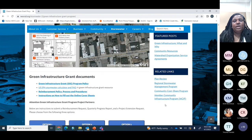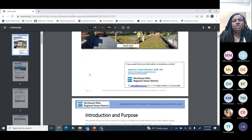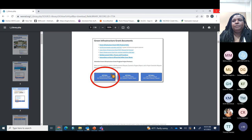And then way below is where your document submittal process starts. Right here, there are bullet points. The last bullet point has the instructions on how to fill it out. This is an online cover sheet that has detailed instructions on how to fill out all the options.